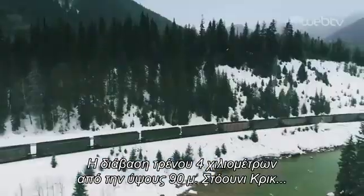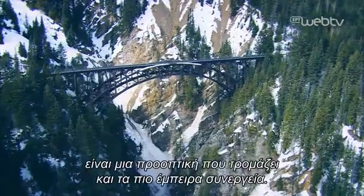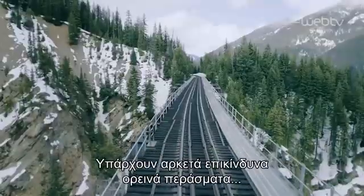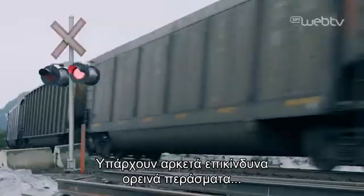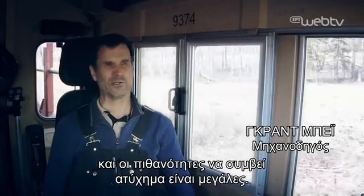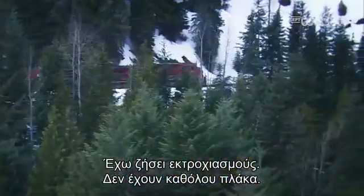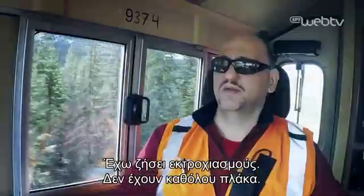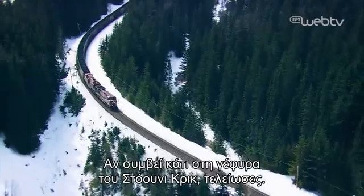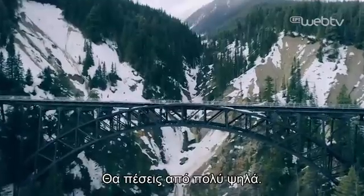Running a 2.5-kilometer-long train over Stony Creek Bridge's 90-meter drop is a daunting prospect, even for the railroad's most experienced crews. There's quite some treacherous and mountainous ravines and heavy terrain, and, you know, there's increased opportunity for things to happen out there. I've had a couple derailments over the years. They're not fun. If you're going off Stony Creek Bridge, if something did happen, it'd probably be end-of-life story. To be honest with you, it's a long drop.